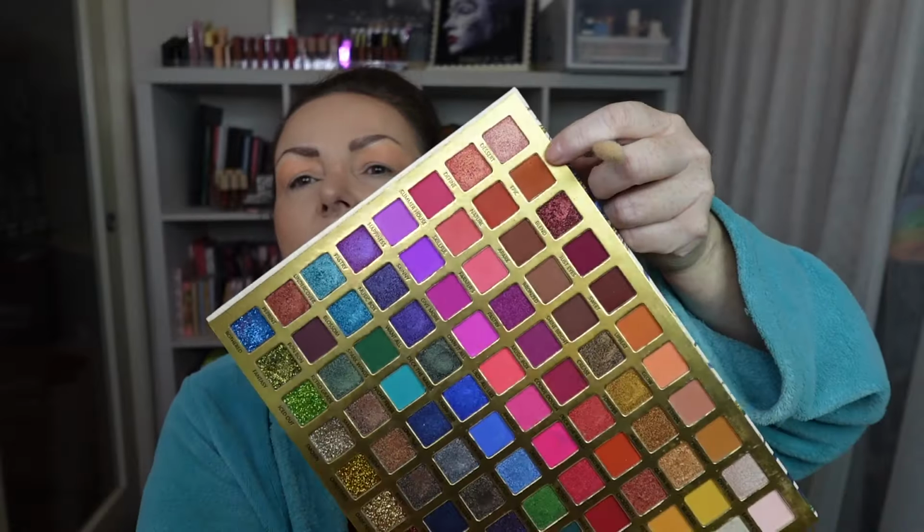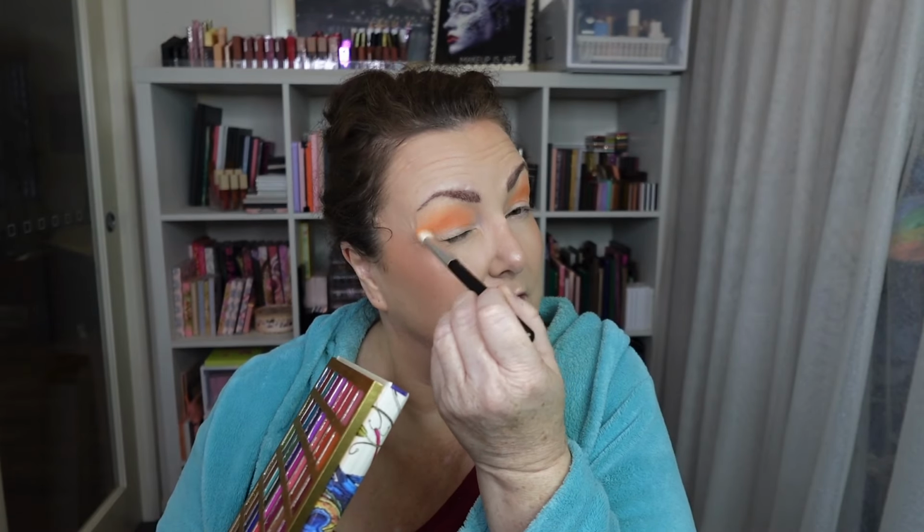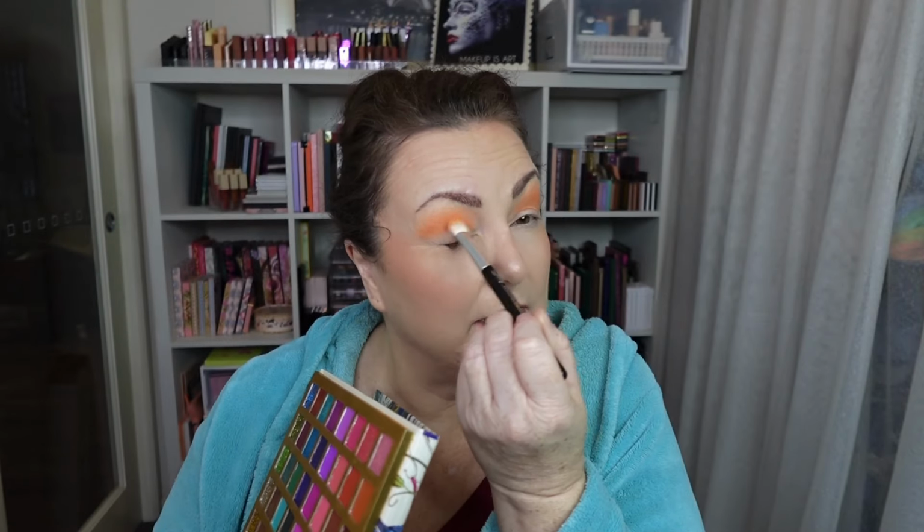Okay, so I'm going to go into this brownie colour. It's so hard to hold this up. That's how it's looking. Well, it's a really warm orangey brownie colour. It's hard to hold this up given the size of it. It's so pigmented. I'm actually really surprised because that's gone on super quick and is blending so easily. Really surprised. Back into that first shade now, just to go over.